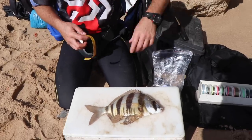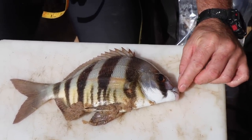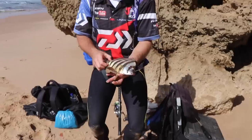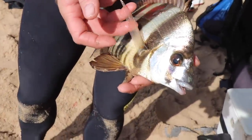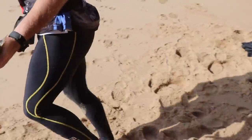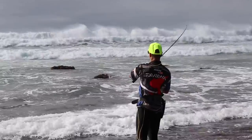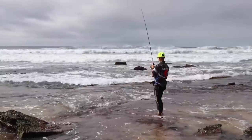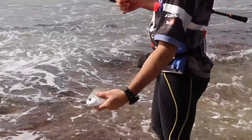This is primarily a cold water species. Got very rubbery lips. You see those teeth are used for grazing purposes. Go put him back. Got lovely long pecs for fighting against the current, and in the rocks, quick maneuverability, V-tail, lovely bends on it, lovely little fish. Might be a lot bigger than that.